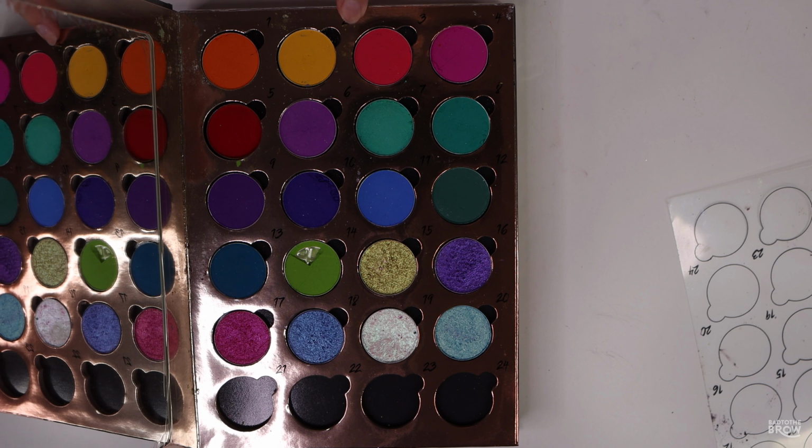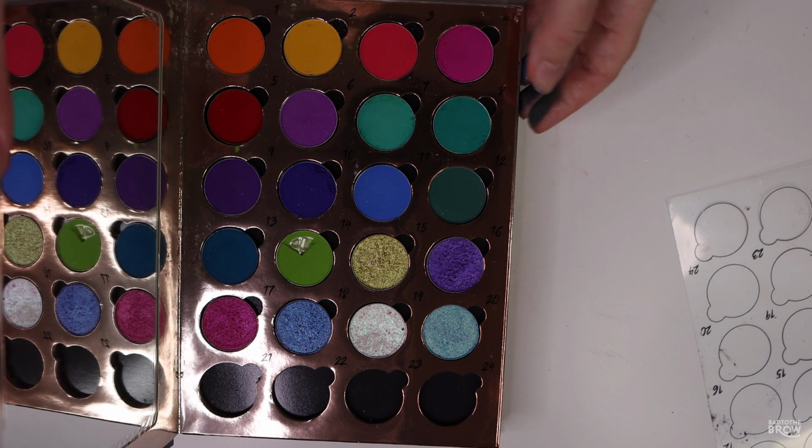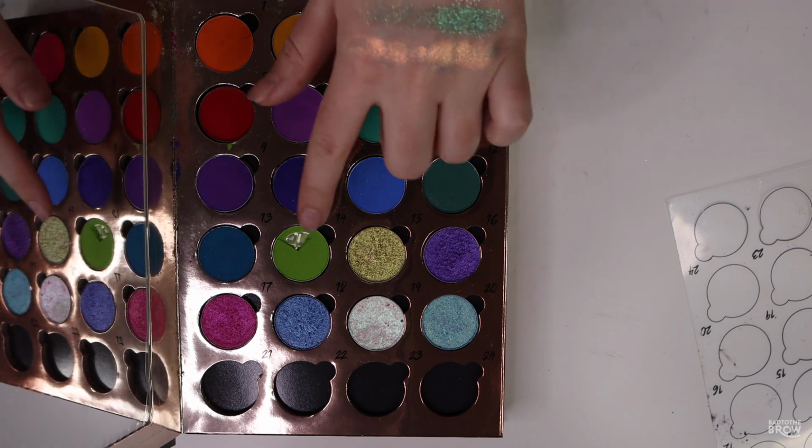So this is the Depotted Paint Pro palette from Glamlite. I actually have a video of depotting it. So I just put these shades all in here because I didn't have any other empty palettes to put them in. So that's why they're in here, but this one broke, unfortunately.